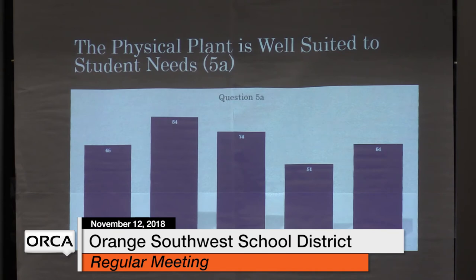We can't drink our water, so guess which school this is. However, there is a huge improvement in work order tickets getting completed faster. And then chairs, desks, and furniture need to be updated. The furniture does not fit the size of the upper grade students in the elementary schools. Is that true? Apparently. I asked the principals about that, and they're like, maybe.